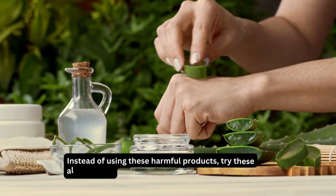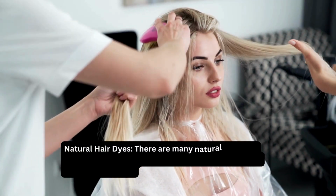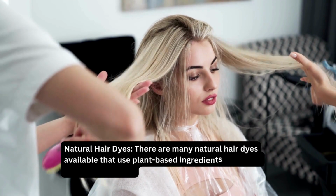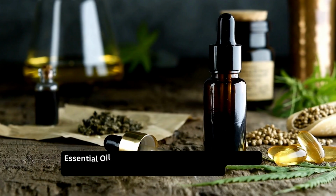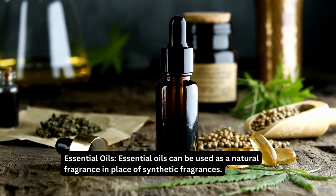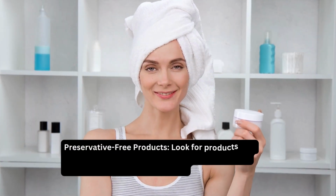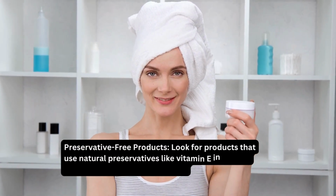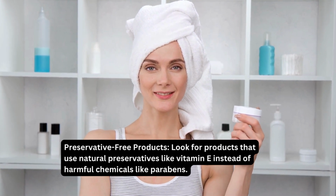Instead of using these harmful products, try these alternatives. Natural hair dyes. There are many natural hair dyes available that use plant-based ingredients instead of harmful chemicals. Essential oils. Essential oils can be used as a natural fragrance in place of synthetic fragrances. Preservative-free products. Look for products that use natural preservatives like vitamin E instead of harmful chemicals like parabens.